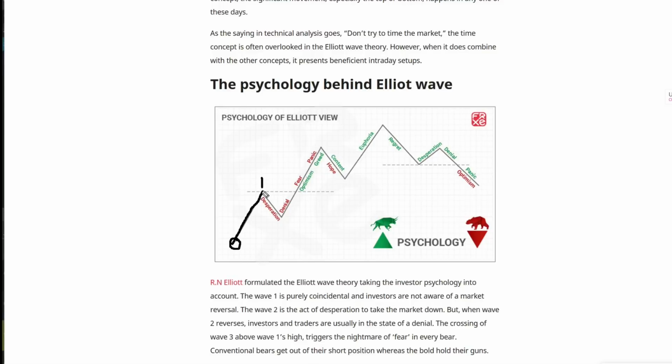After wave 1 completes, we get a correction and there's nothing really going on. Nobody's really aware of this stock and no one's really talking about it yet. And then all of a sudden, after wave 2 completes, we start heading up in wave 3. And we start to break above where wave 1 ended, and we start getting some optimism and greed in the market, and more people are catching on and they're learning about this stock.